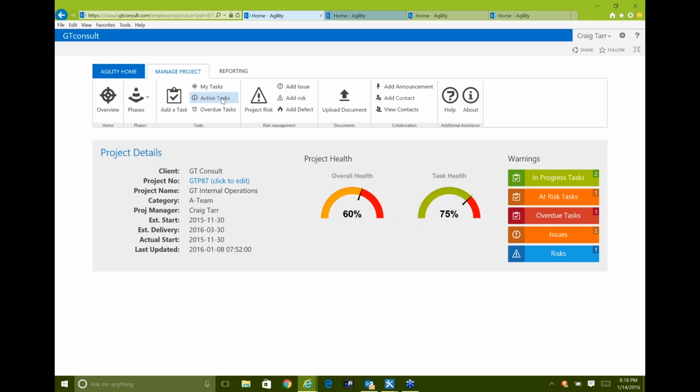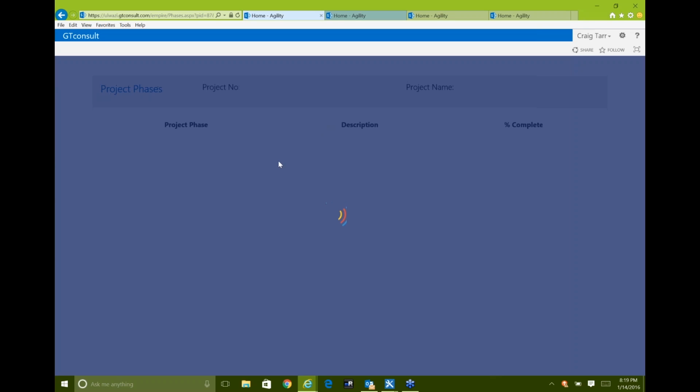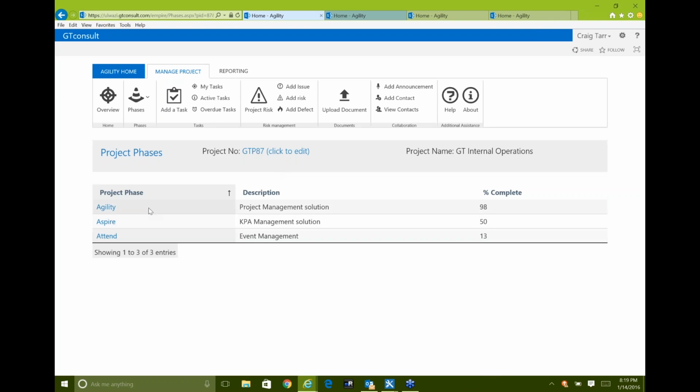Along the top, we have our ribbon, which firstly takes us to the overview, which is this page. And then within the ribbon, we can choose phases. So earlier I said you might have an agile approach or a waterfall approach, but you could be creating all of your own phases. And in this example, I'll show you where we've created phases for each of our systems. So we've got the agility system, the Aspire system, and the Attend system.